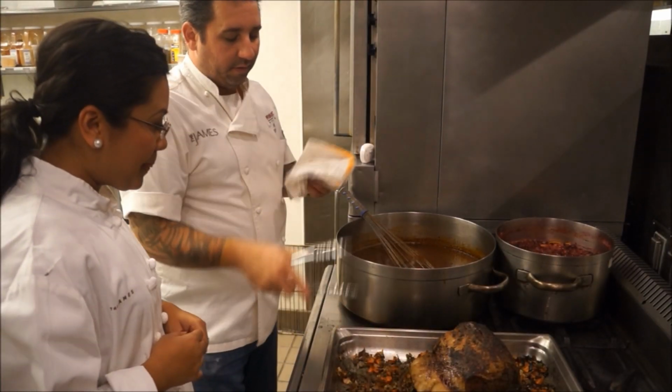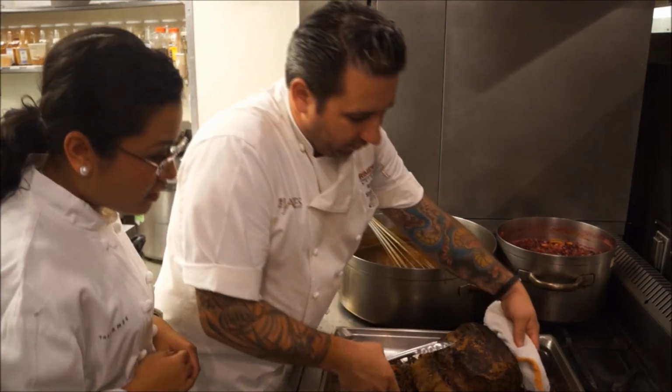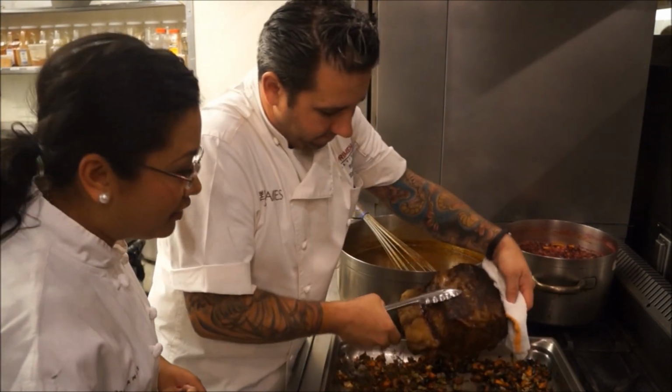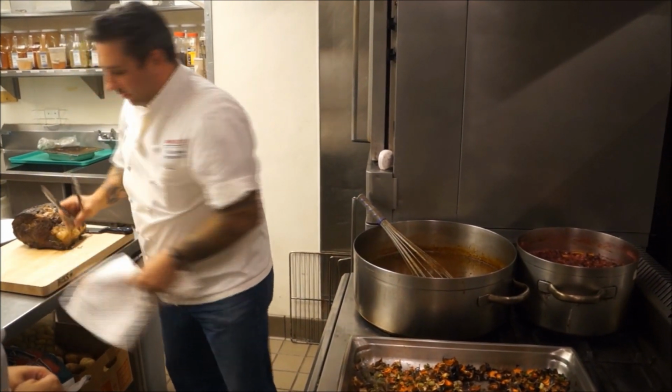Okay, so it's nice and roasted. We pulled it out of the oven. I'm going to grab the roast. Oh my God, look at that, people. I'm going to set this over here on the cutting board to rest a little bit, because we need to make the sauce.